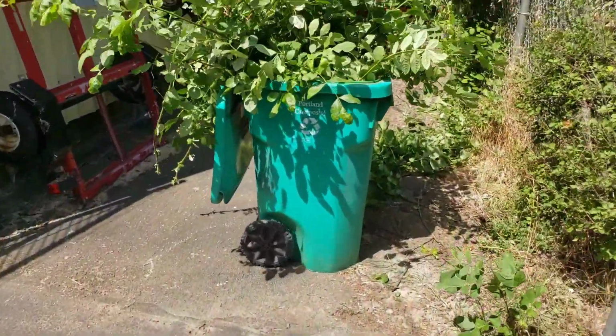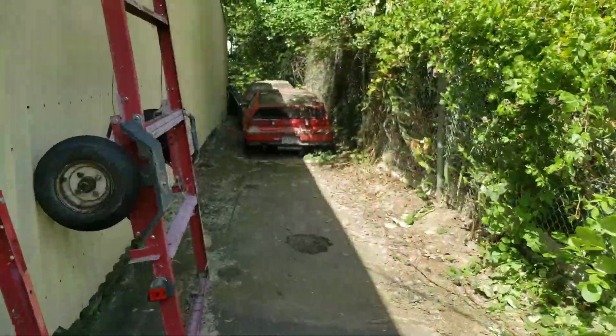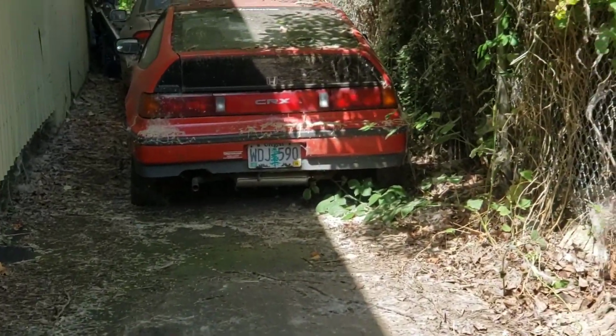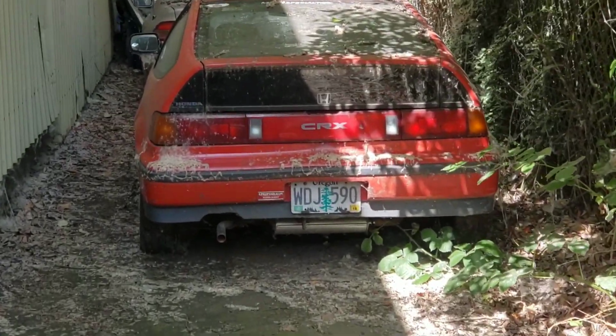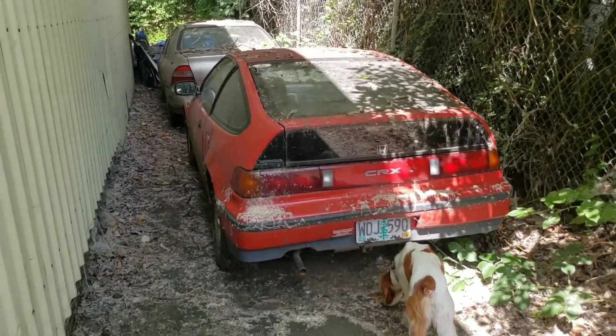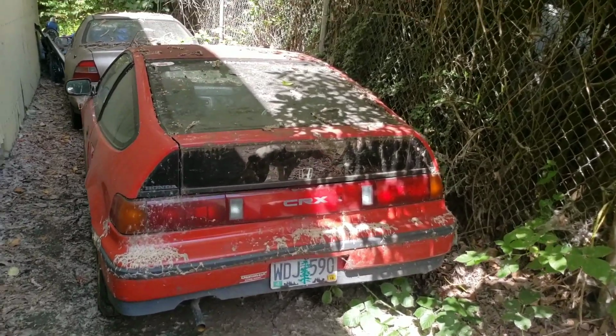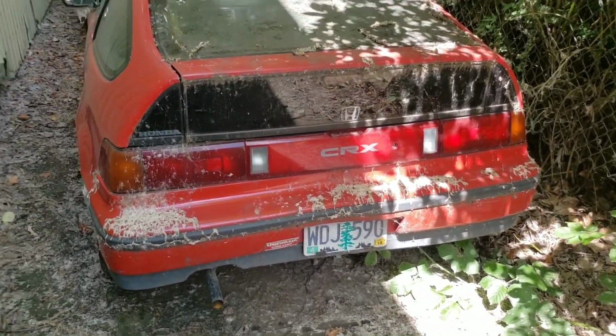This thing got hit by a semi-truck. And I've been working out here a little bit. I cleared some of the brush so I could get the Astro van out. And the purpose of getting the Astro van out is actually to get this car out. This is a 1988 Honda Civic CRX that I've owned for some time. I've actually owned this car 3 times, and it's been sitting back here, and I've been forgetting about it. The tags have since expired.